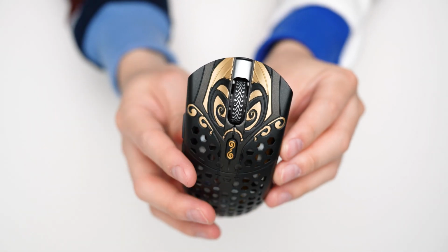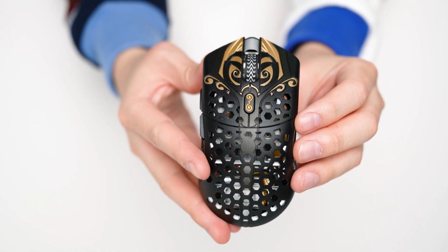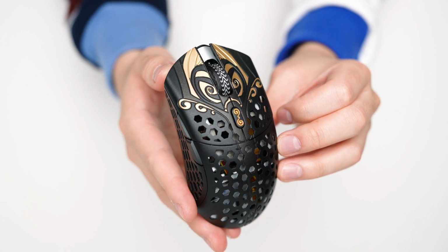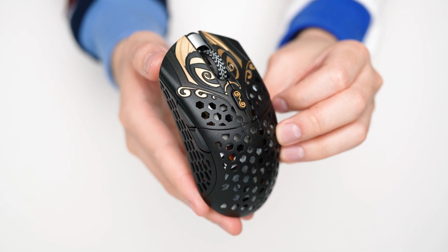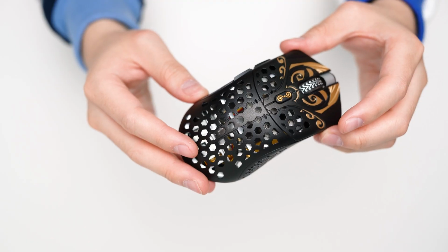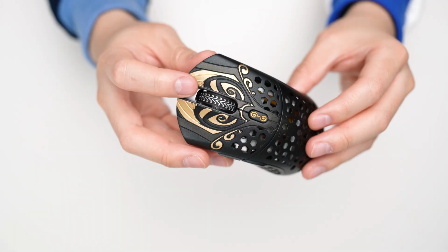Just looking at this design, not really a fan of this design, but I sort of understand where Finalmouse is going with all this aim god nonsense. I think it works for Finalmouse. I think it's refreshing. I would have rather a mouse that's more uniform, more professionally aesthetic. Does that make any sense?